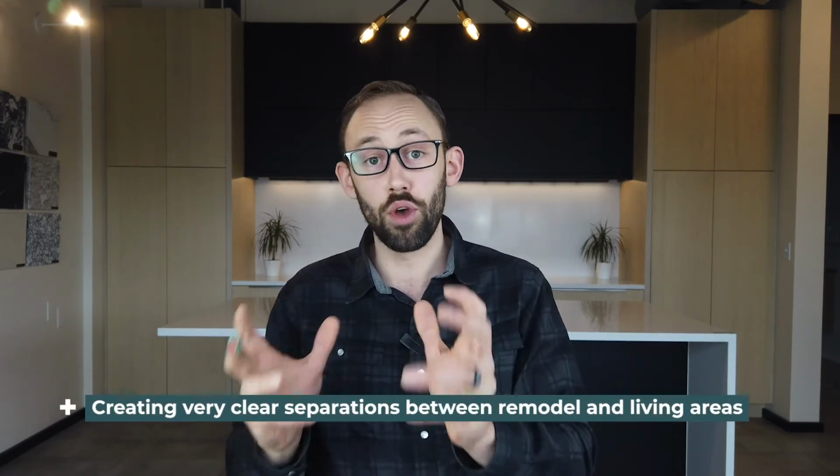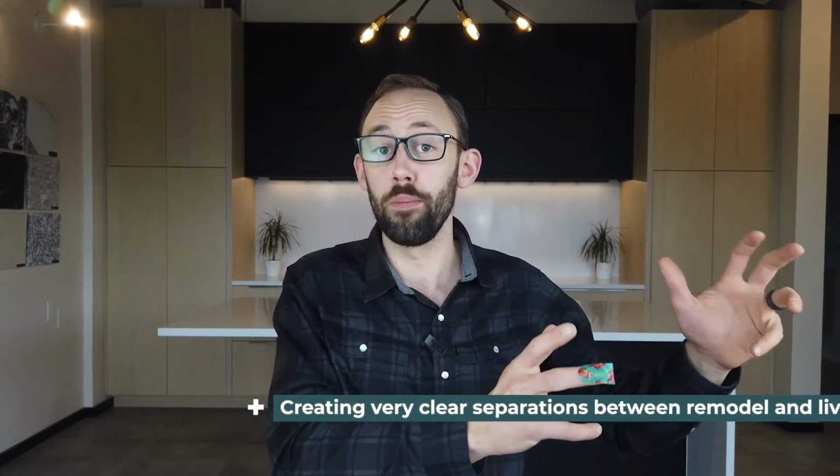For the additions, we're really separating the space off. There's the remodel area that we're allowed to go in and the home that we're not allowed to go in, and vice versa. You don't come into the remodel area, it's very separate.